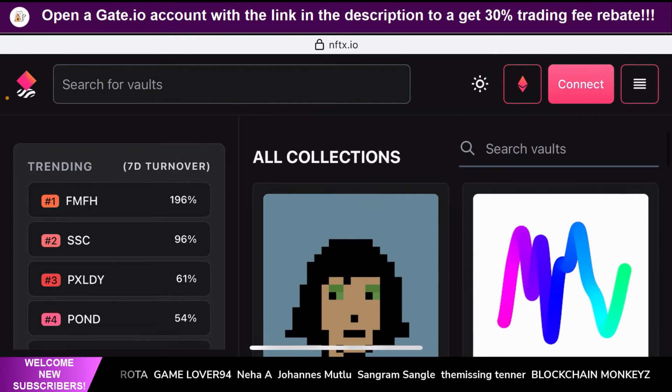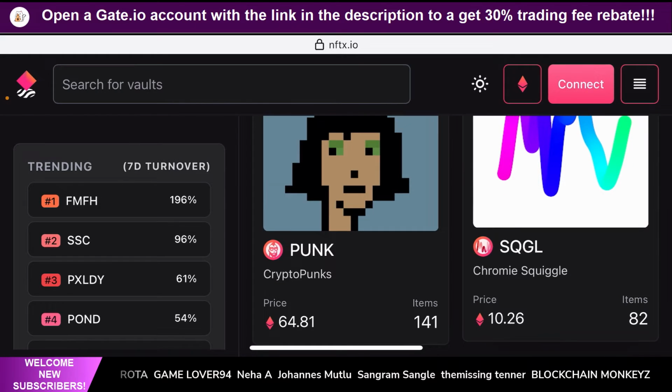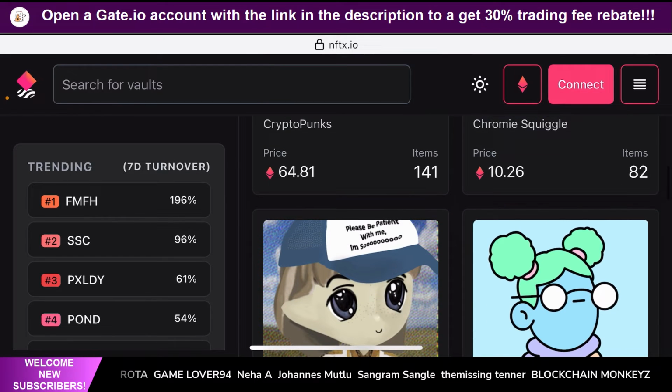But if you scroll down to all collections, you can see they have the CryptoPunks collection here as well, right? So there's about 141 items of CryptoPunks that are available in the pool. You can see that the CryptoPunks are tokenized in the form of the punk token, which is why you can see the punk with its own token logo on the left here. There's CryptoPunks here as well as the floor price, which is 64.81 ETH, and then there's 141 NFTs available in this particular vault, right? So each and every vault has its own NFT collection.